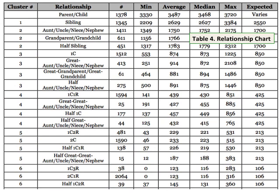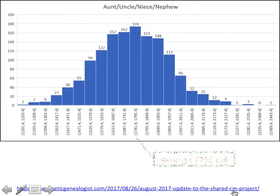This is an example of one of the charts they have at the very end of the document, which you can download for free from his website, and it gives you the average amount of DNA shared for each of these types of relationship. It gives you the minimum observed among these 25,000 people and the maximum observed among these 25,000 people. And you have these wonderful histograms there that show you the spread of DNA for any given relationship. So you have an average estimate in the middle, and around that average, you have a range of DNA values that can be quite low for that relationship or quite high for that relationship.